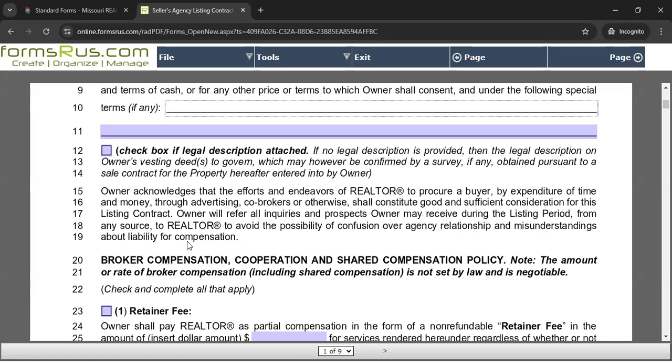Mr. Seller, Mr. Buyer, you are hiring me. Let me do my job. If you want to talk to the neighbor at your garage sale, that's great. If they want to look at the house, call me. Mr. Buyer, if you want to go to an open house, that's great. Let me know so I can call that agent ahead of time.